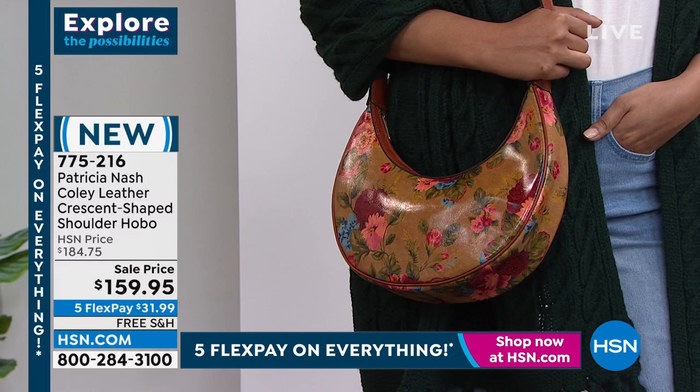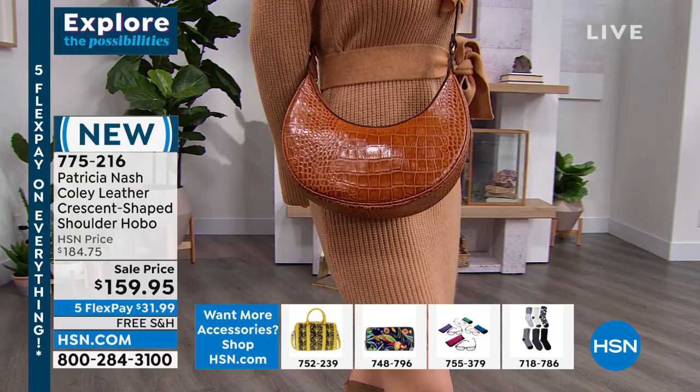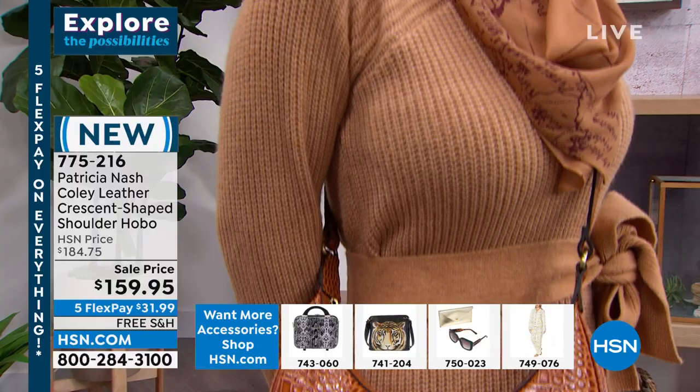And it has a generous strap on it as well. It's a drop from 21.5 inches to 23, so it is meant to be a longer strap to put on your shoulder. You see that Lauren has it across, so you can easily make it a crossbody as well since you have that adjustability. I love the shape on this. My goodness, what a great shape on a phenomenal bag.